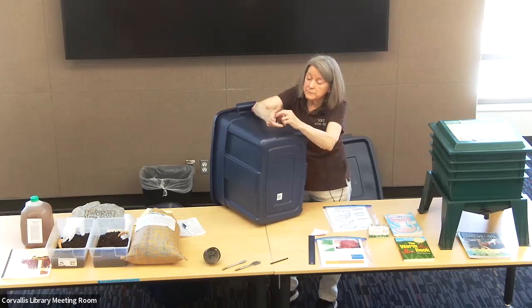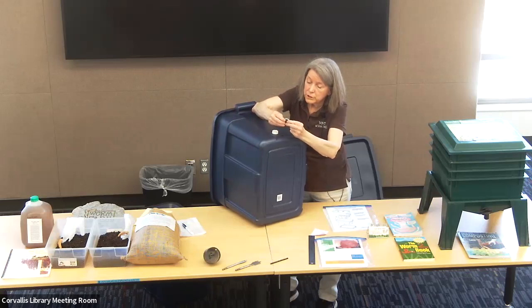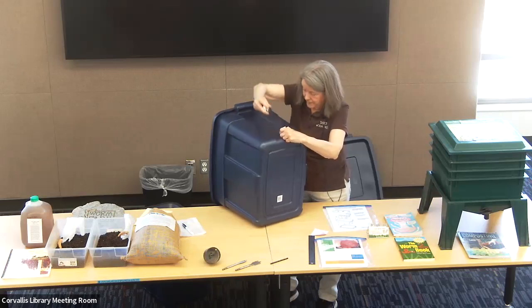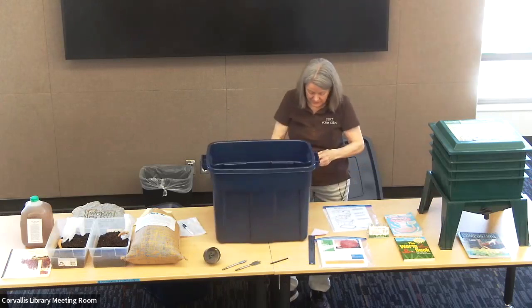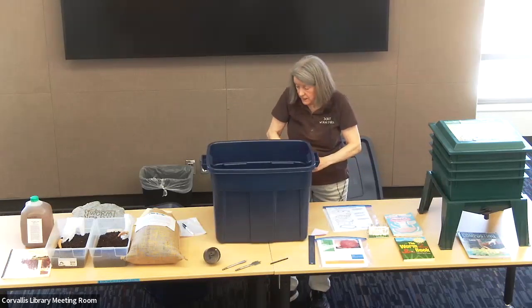And then you put the washer, reassemble it and screw it on. It's very simple to do if you have the right hole. Okay. And then it's done.